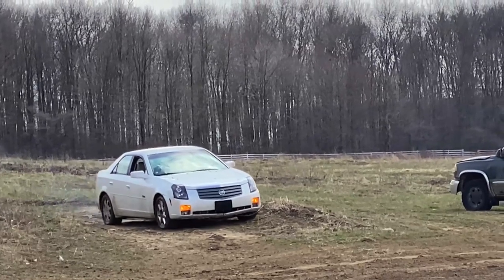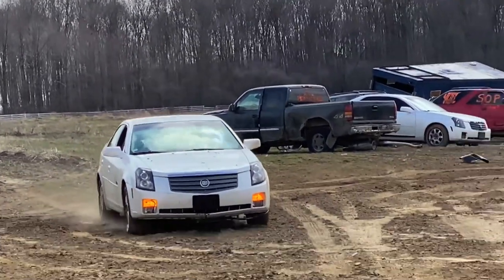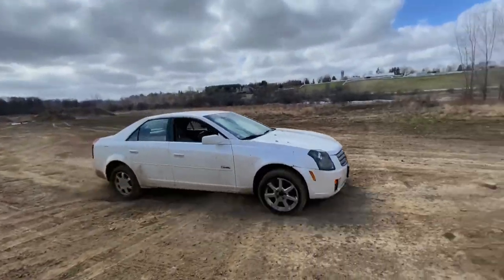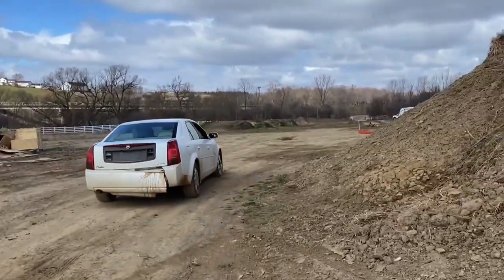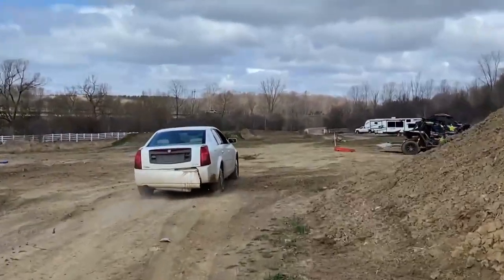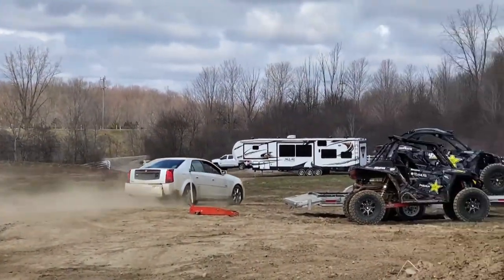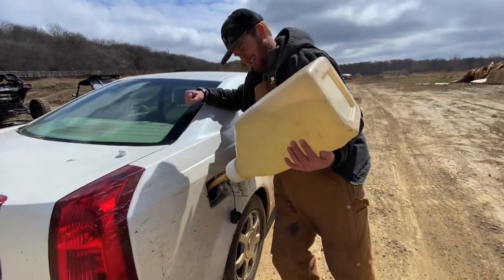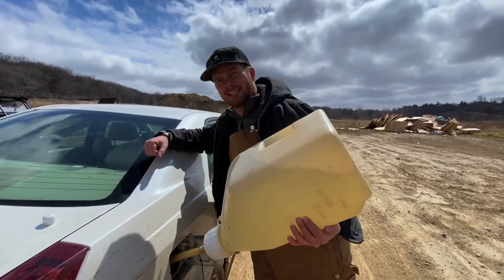See if we can limp it over here. Oh yeah. She just needs some fuel in her. She stalled. All right, let's fill her up with gas. Oh, there he goes. She's got a little moisture in it. All right, get some fuel for this thing. Thirsty gal.